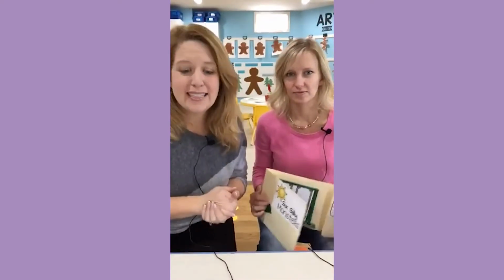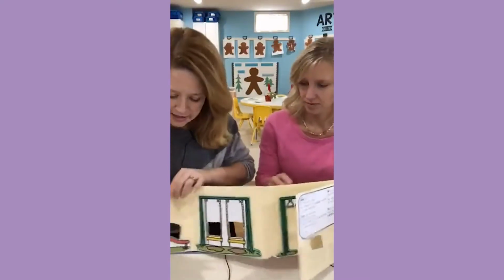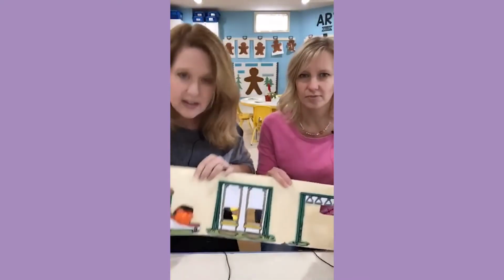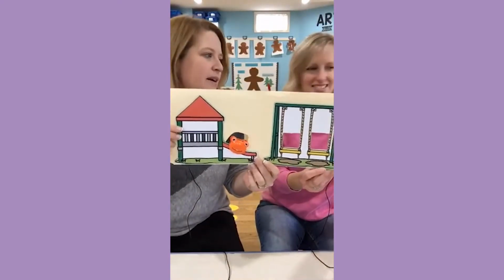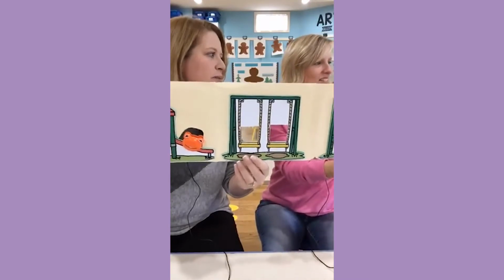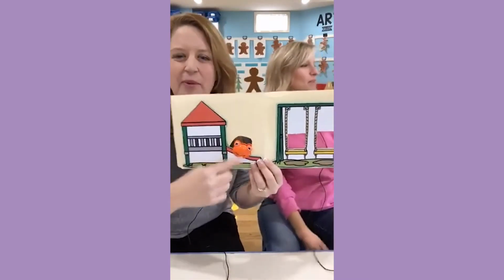Hi. So I've got like this 4-fold thing, and it's called 6 Silly Monsters at the Park, and it goes like this. So we're going to start with 1, and he's going to go down the slide. Oh, you can't see it. Okay. And so it's 1 silly monster at the park today.